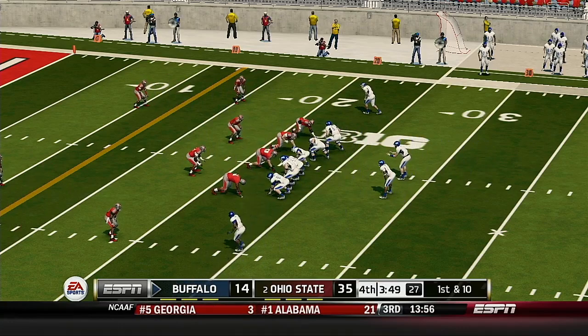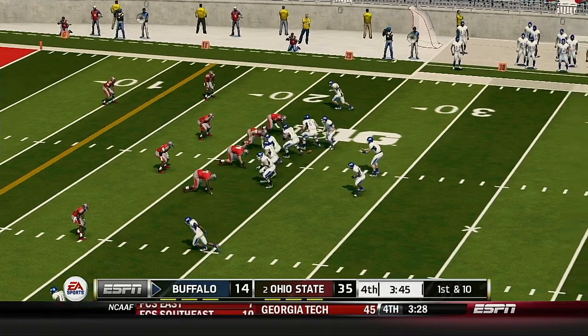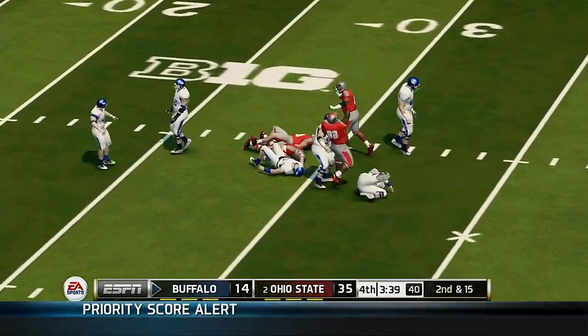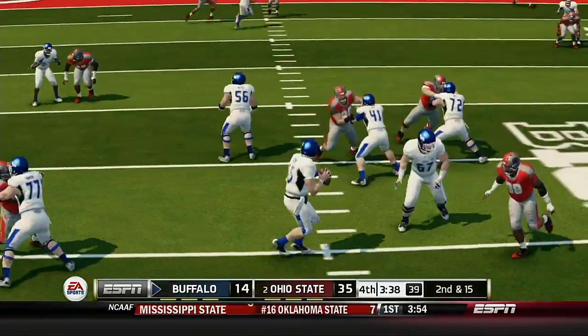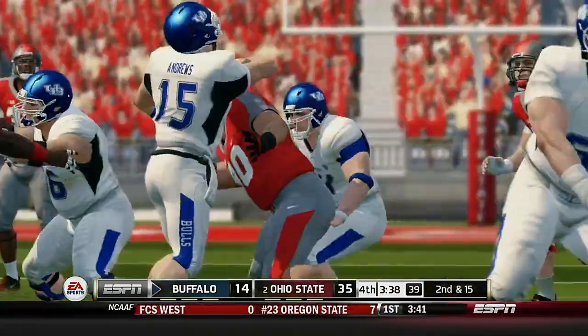Pressured and brought down. Boy, Brad, that was a big hit on the quarterback. I'd be interested to see how he responds from this hit and whether or not he comes after his offensive lineman and challenges them to start playing a little bit better.